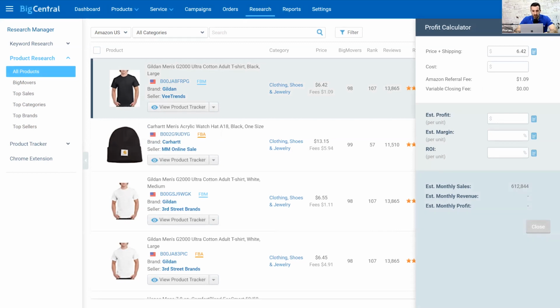So let's say for this t-shirt, I think it's a t-shirt here, you can source it at maybe $2, just for the video. And then you click enter, and you will have a live calculation. So if you sell it at $6.42, and your cost, you already know, is $2, then your estimated profit will be $3, or estimated margin will be 52%. So this gives you a hint of how much money you can make out of these products. You know what I mean?